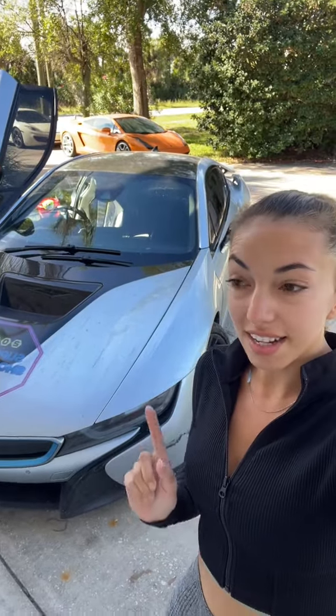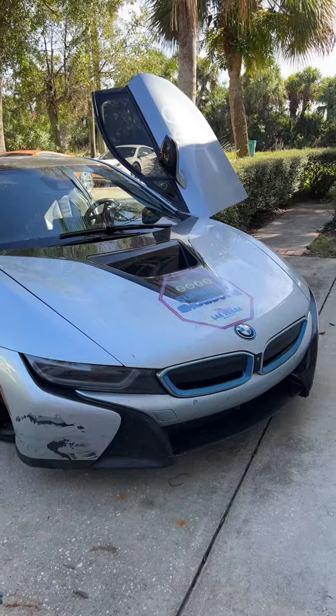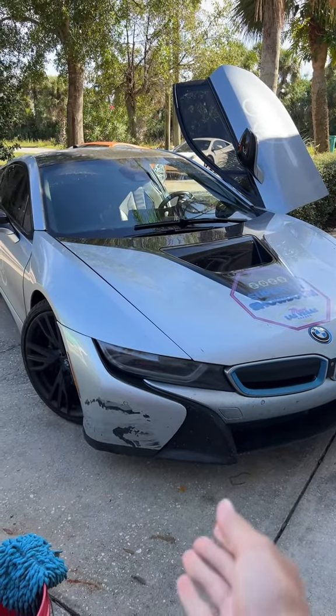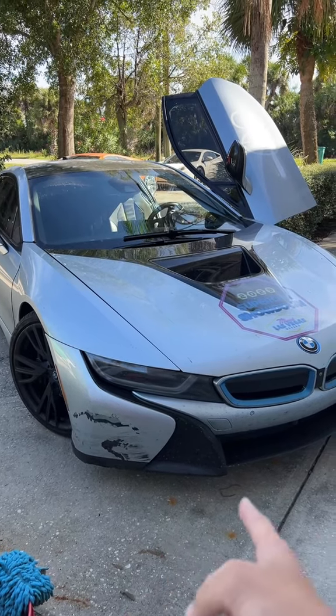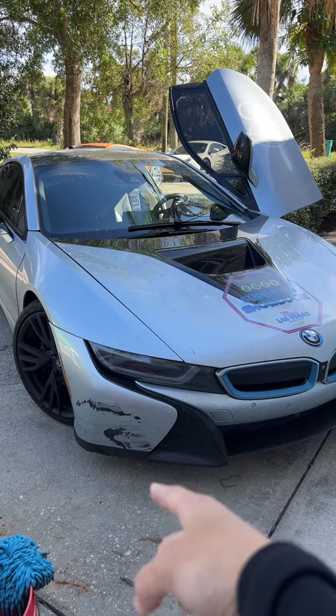This modified i8 is finally back from the Fyre Rally, and today I'm going to talk about all the damage I now have to repair. The first one you guys probably saw on Daily Driven Exotics' channel. A tire bounced off of a McLaren 720S and hit the front end of the car.